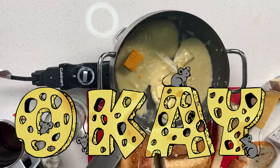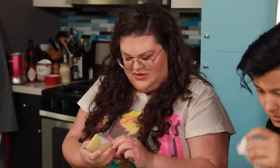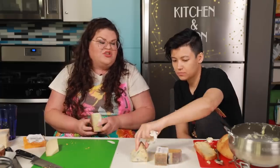Get in the pot. The 12-month-old manchego. I love manchego. Manchego is so delicious. There's a 3-month age, a 6-month age, and a 12-month age, and I grabbed the 12-month age. It's the most developmentally advanced. Yeah. It can hold its head up.